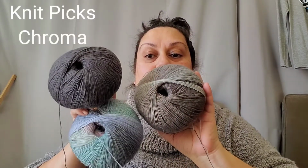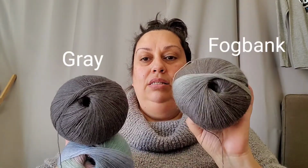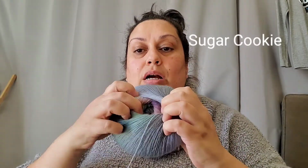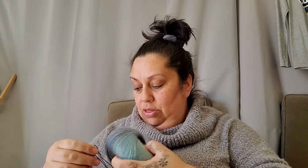So I decided to get these 3 skeins out of my stash. And these are all Knit Picks Chroma lace weight. This is called Fog Bank. This is just called Gray. Now this is a solid, this is a long color run ombre, I guess, and as well as this one. And this one is called Sugar Cookie. Now this one has all kinds of colors in it. Pinks, purples, greens, blues, grays. And I'm holding all 3 of these together.